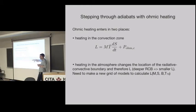But the second part here is exactly what you say. If I'm heating so much that I significantly raise the temperature of the part above the convection zone, I have to self-consistently solve for the new convective boundary at each step. But I can do that given the V. So if I know mass, entropy, and now magnetic field, which tells me the ohmic power, I can self-consistently calculate the instantaneous structure of that planet. I guess he's worried that if you raise the temperature enough, you go sub-adiabatic. Yeah. And just halt the convection.